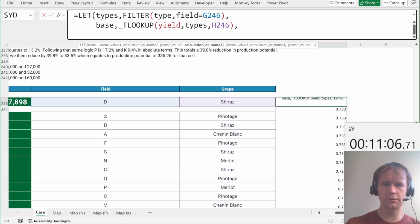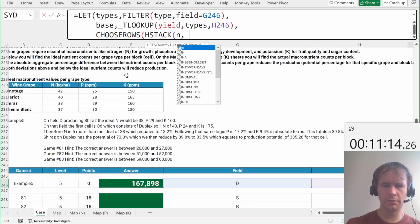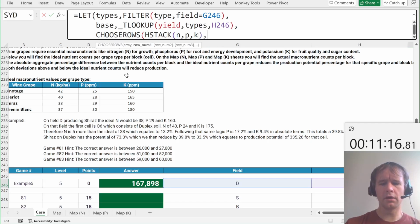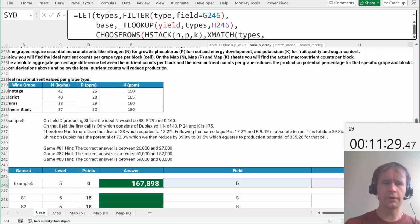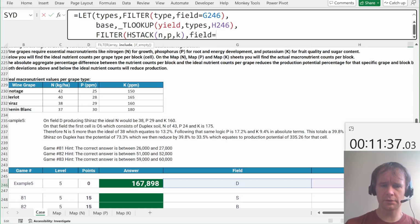And then I want to choose rows of each stack. What's the order they come in? PK. There's an X match types against type. No, wait, what? X match type? No. Sorry, I don't want to choose rows at all. I want to filter. Getting lost. Filter all of that where field equals this. And this is called NPK.